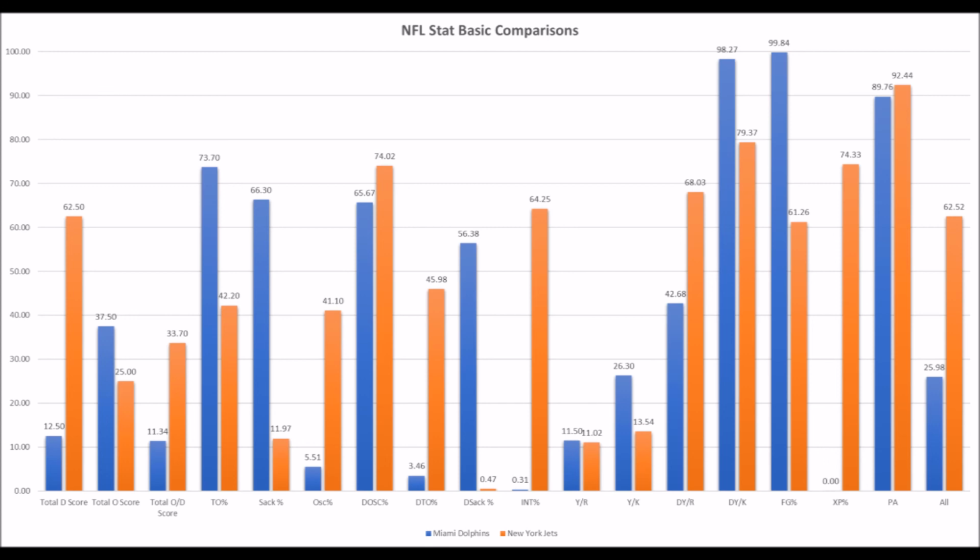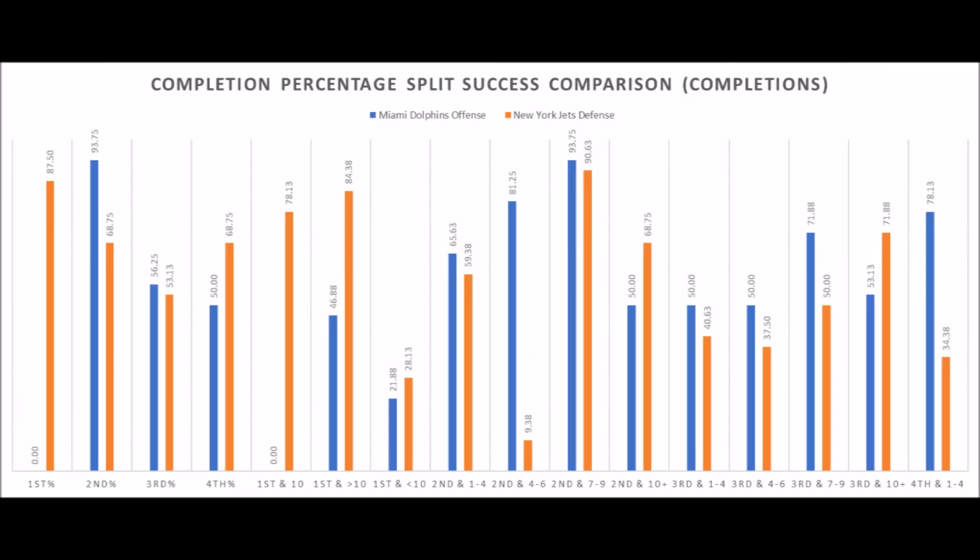Now we're going to get into some other matchup points. So starting with completion percentage, I'm not going to spend too much time on this, but this is the Dolphins' offense in terms of completion percentage versus the Jets in terms of their ability to prevent completion percentage. I would say this definitely goes in the Dolphins' favor, but it's been a consistent theme this season that the Dolphins have been one of the worst teams when it comes to completion percentage on first down in the NFL. And the Jets are one of the best in terms of preventing completions. So this is going to be a matchup to see.